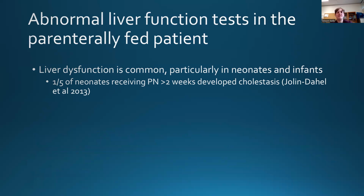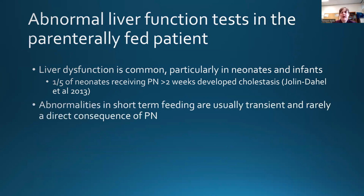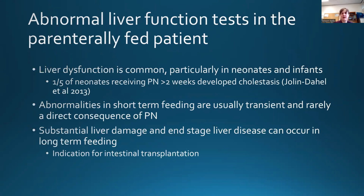A 2013 study showed a fifth of neonates receiving PN for more than 2 weeks developed cholestasis and cholestatic liver function tests. In short-term feeding over a couple of weeks, these changes are usually transient, and often they're not anything to do with the PN. Usually there's sepsis or drugs or antibiotics or something else that is interfering with the hepatic function. But with longer-term feeding, there can be substantial liver damage and end-stage disease. That is one of the most common indications for consideration for an intestinal transplant, and sometimes a joint liver and intestinal transplant in some of these patients.